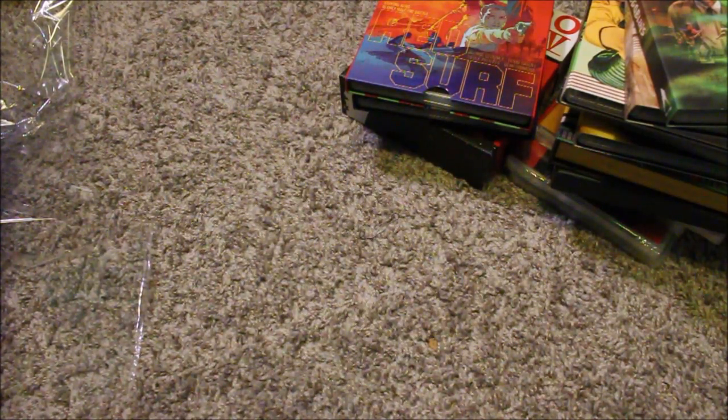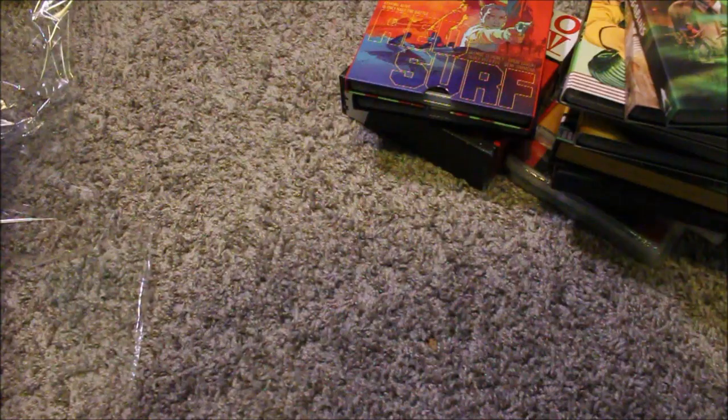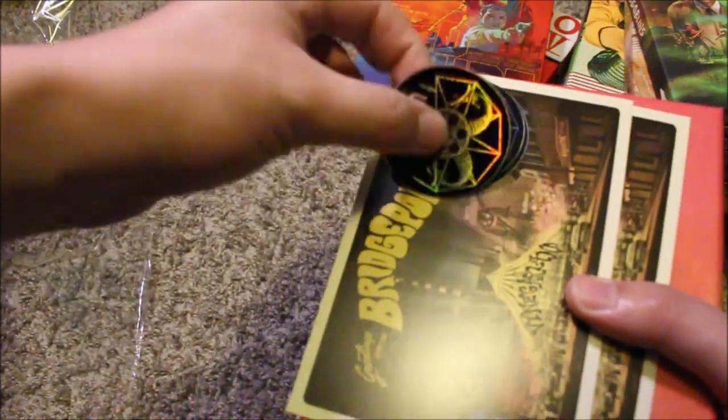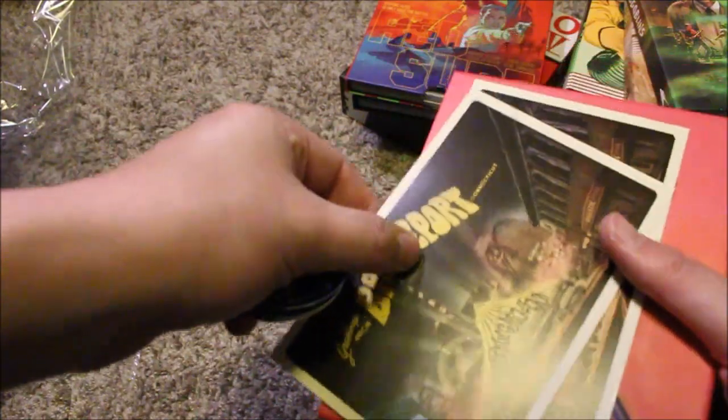And the last actual Vinegar Syndrome title from this package is, I got some stickers in here, some postcards. Right on. That's great.